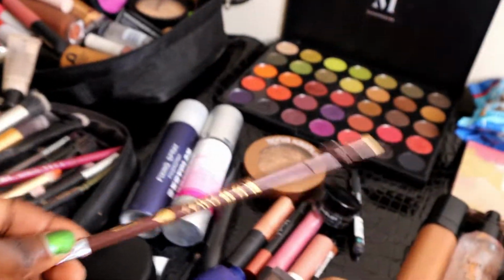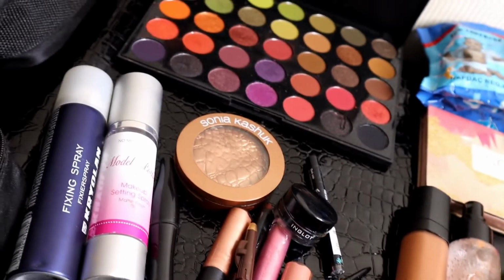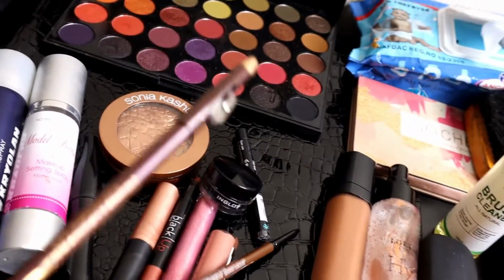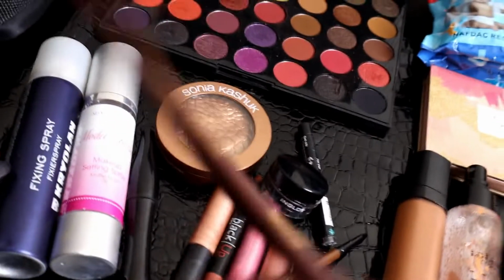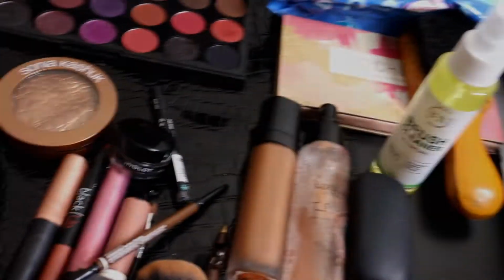Even when I buy my pencils, I still buy that. That's not to say that I don't have other pencils. I have this Beauty Line by Didi. I have Yanga Beauty. I have Shade Crown. I have all sorts of pencils, but I still find myself coming back to this pencil, especially the number 18, because it just gives me that finish that I like. You know, you just have that thing about, I just like it.